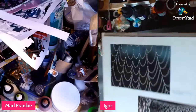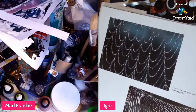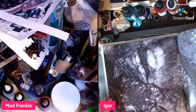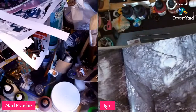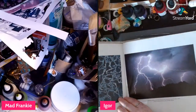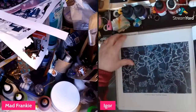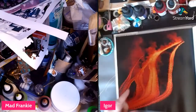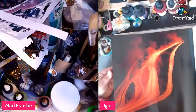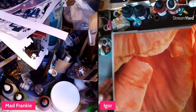Look at this. Look at that. Isn't that gorgeous? That's the web of an orb weaving spider. You know who else sometimes takes good close-up pictures? I don't know if I'd say macro, but close-up pictures is Sharon when she goes on her walks. This is cracked ice on a stream. You can guess what that is. Glowing lava. Oh, that's beautiful.